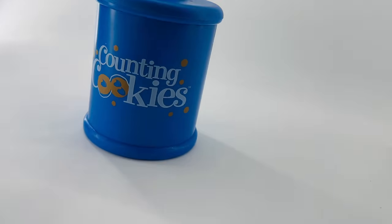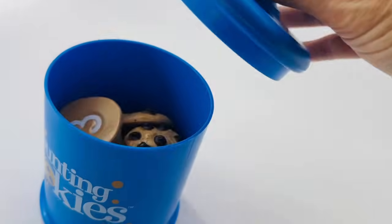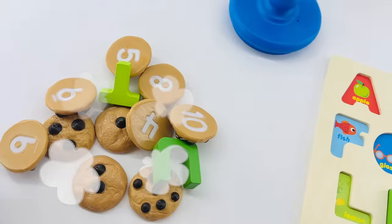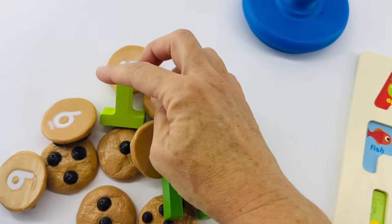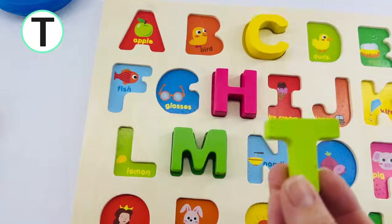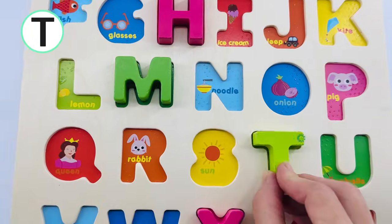Some letters are hiding in this cookie jar. Let's find them. Oh, look, there are the letters. They're both green. This is the letter T. T is for tree. Put that right there.